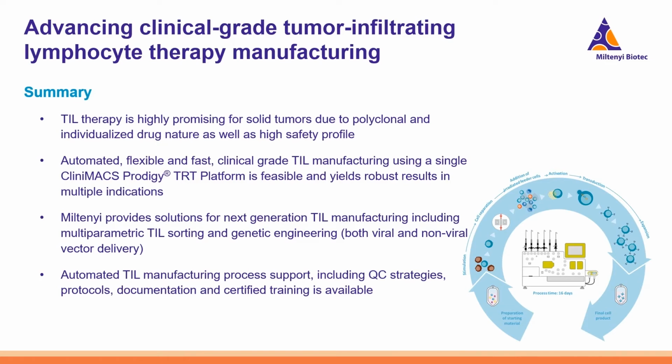Finally, we mentioned the availability of supporting protocols and documentation, including the in-process control flow panels here at Miltenyi Biotec. And what I forgot to mention is that we also provide certified trainings for the TIL process.